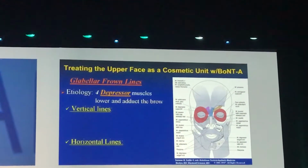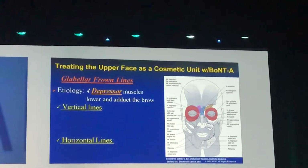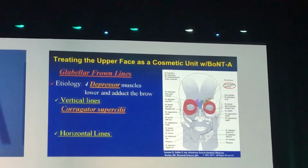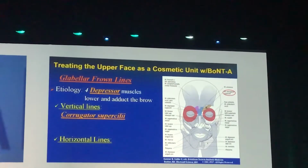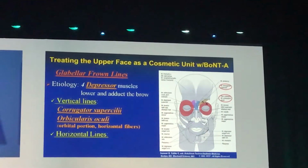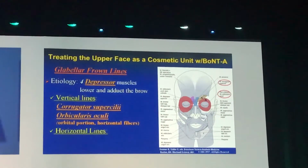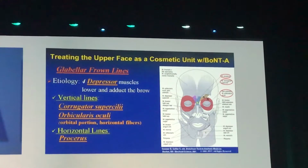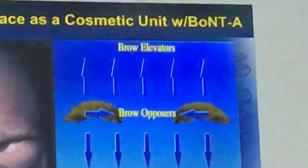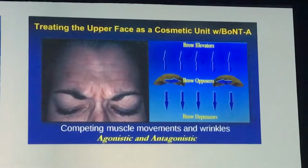And in the glabellar frown lines, there are 4 depressor muscles that lower and bring the brows to the center. They adduct the brow. The vertical lines of the frown lines of the center brow are caused by the corrugator supercilii, the horizontal fibers, and the orbicularis oculi, the orbital portion that are horizontal in direction. So those horizontal fibers are creating those vertical lines. And then the horizontal lines that go across the root of the nose are caused by the procerus and the depressor supercilii.